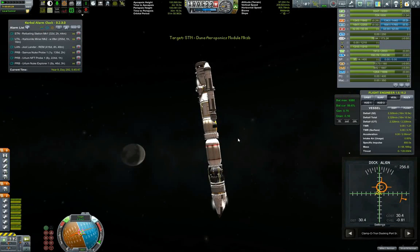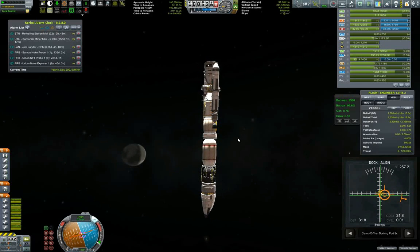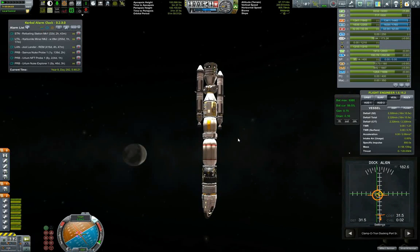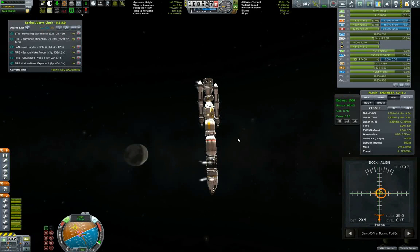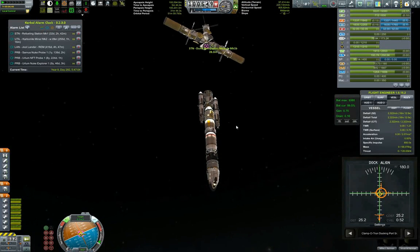Okay, and now let's align, go for the final alignment. Like I said, I want to be docking this guy underneath the station. So just making sure that we properly align, something along these lines. A little bit fiddly, but hoping for a nice even dock. Perfect, looks pretty good. And now I'm getting ready to use the thrusters to dock to the Duna Aeroponics module.